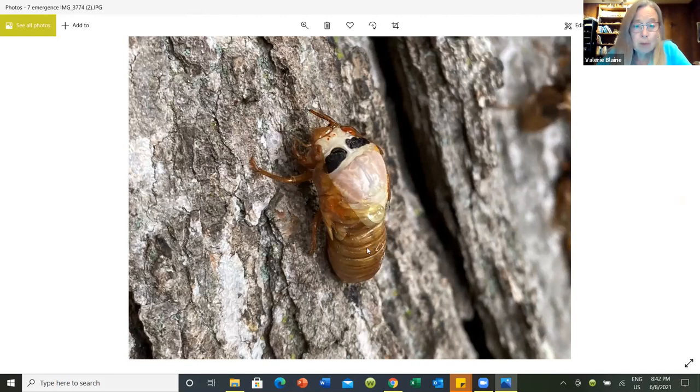This is a cicada emerging from its protective little exoskeleton. And this is called the teneral stage. Pam showed one of the fly when it first emerges. It's really vulnerable at that time. Its wings haven't quite formed yet. This is also when they're most edible. They're most delicious for all kinds of things, including humans.